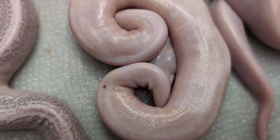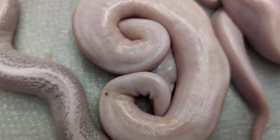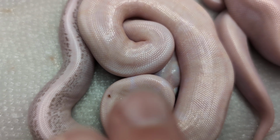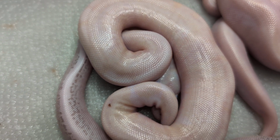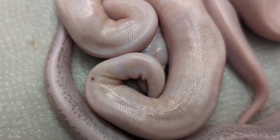Maybe it is coming up a little bit there. I don't know if you can see. Let me get my finger in there and kind of show you. Right there, right above my finger, there's like a little circle, and there's white around it, which to me looks like it's probably a pied marker, I would guess. It's kind of hard to see in there, but you can see that.